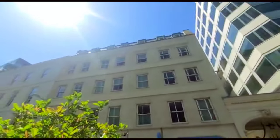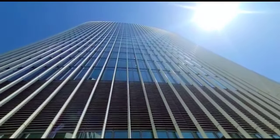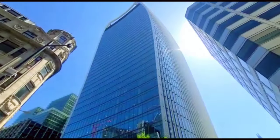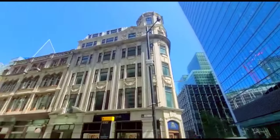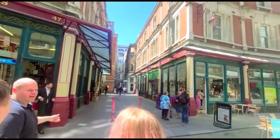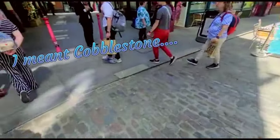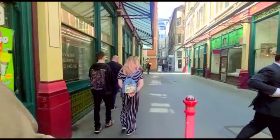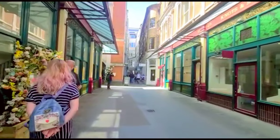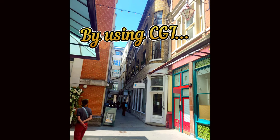Here we are showing you a couple of views of the Walkie-Talkie building. Harry Potter fact, this is where they shot them walking into the Leaky Cauldron down this brick road. Another Harry Potter fact, this is the entrance to the Leaky Cauldron.